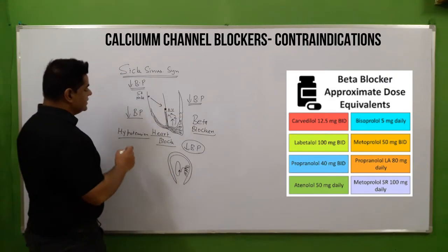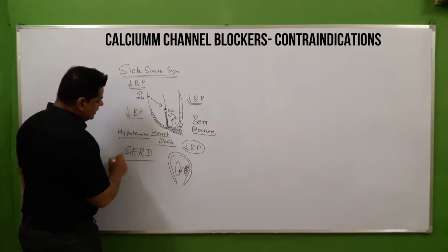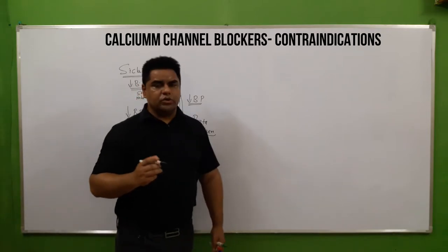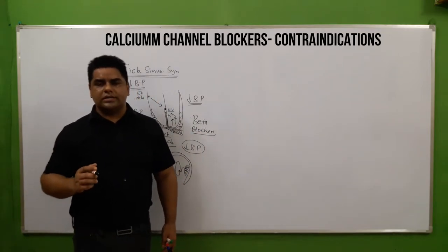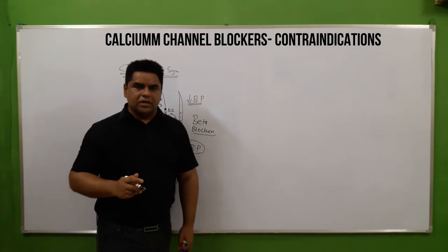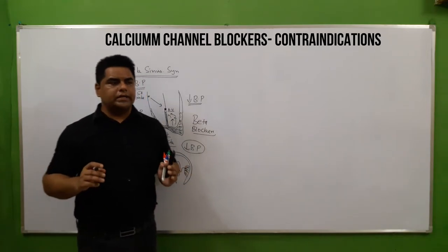So after that is GERD, gastroesophageal reflux disease, which is also a contraindication for the use of calcium channel blockers. GERD, prostate enlargement. So till now we have discussed the contraindications.